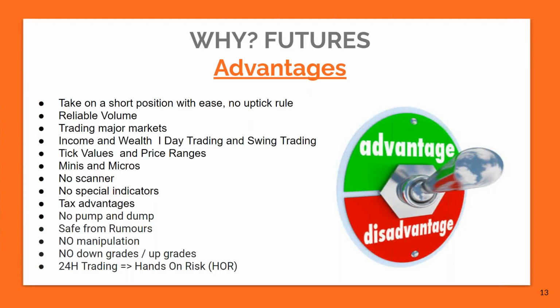The beauty about trading the futures market is that you do not need a scanner. So that's an added cost. A scanner is very helpful. I've been using the scanner for, I don't know, maybe more than 17 years or so. And it helps me generate swing trade ideas. But that's an added cost. That does come with a price tag, and that can be pretty expensive.